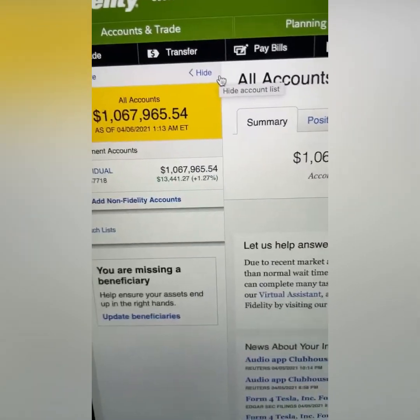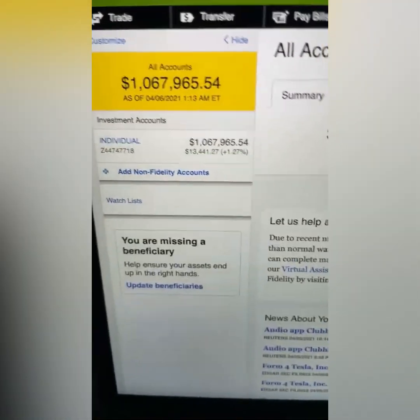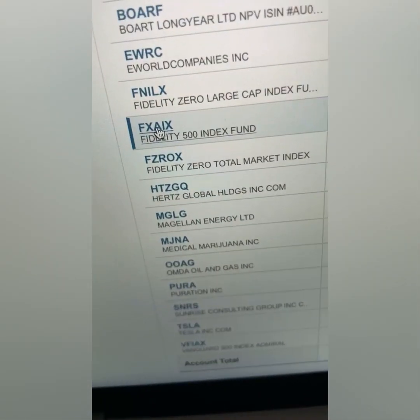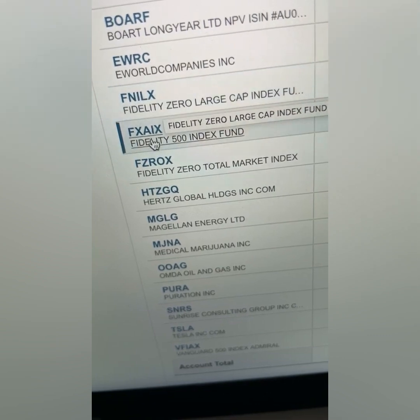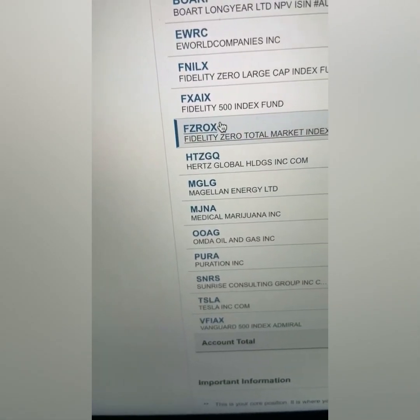All right, this is Fidelity. Now, how many of you want some free stocks? I promise you guys, I was going to give you free stocks here. Did everybody write down all these stocks here? Watch the video again if you missed it. These are the stocks, or the index funds, I'm sorry. See that? Copy this one, and this one, and Vanguard. These are the 4 that are reaping me insane.